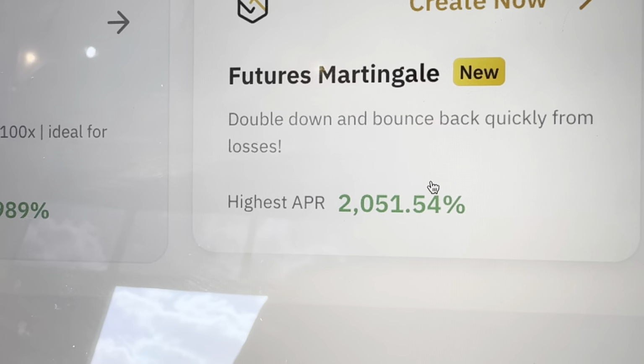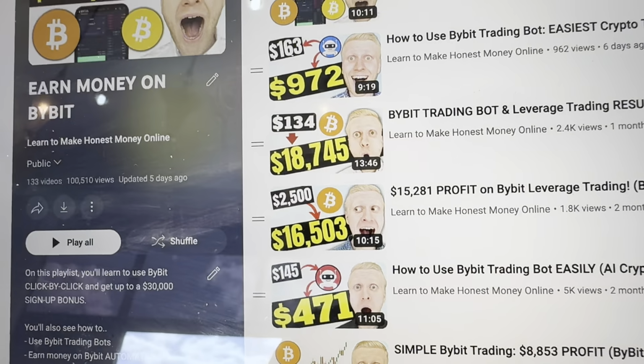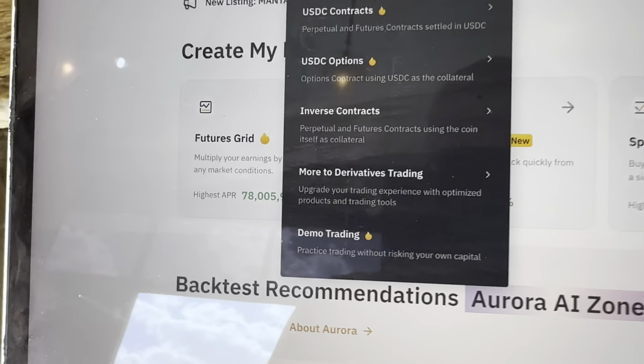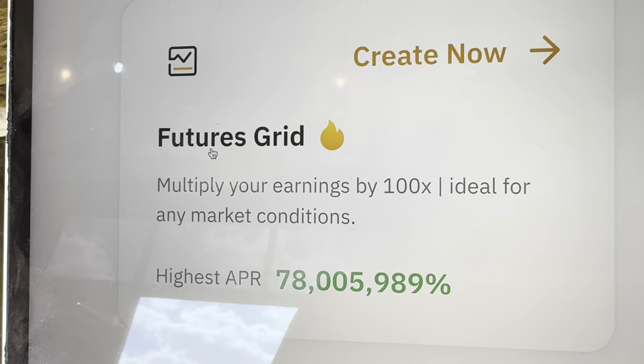Futures Martingale, in my personal opinion, you don't need it. You can use it if you want. I have a detailed video about it on my playlist, Earn Money on Bybit. My personal opinion, you don't need it. If you are advanced, I think Futures Grid may be interesting for you for some cases.